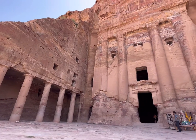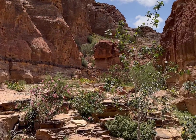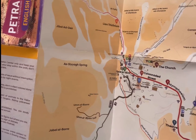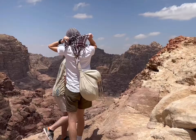There's a Roman theater, Byzantine churches, more of these tombs carved into the canyons, and also just hiking trails that have no one on them because everyone's sticking to the main route. Get the Treasury and the Monastery out of the way quickly, and then hit all the other highlights. Get a map at the entrance, and then visit just as much as you can. The royal tombs were a big highlight, and even in the middle of the day, there were hardly any other people there.